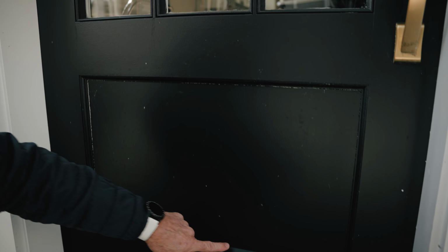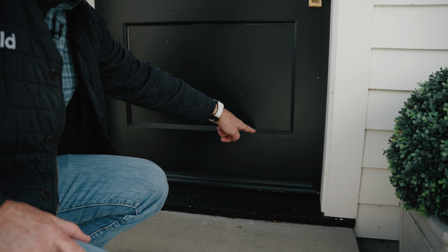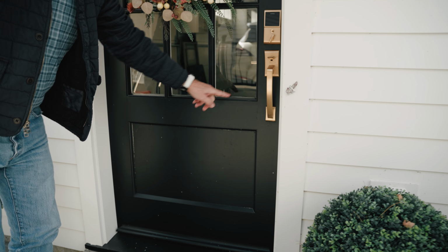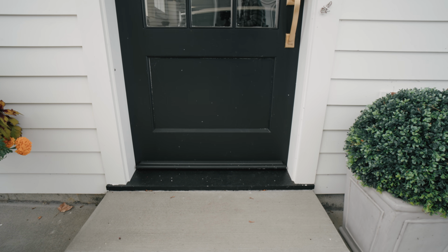Notice too what's going on here, that the bottom edge of my panel is sloped. So the wood comes down, and no water is ever going to be able to get into this bottom rail because of that slope detail. And then these are sloped as well. So there's a bunch of great details inside this door that helps it succeed, that helps it perform, that helps it do great.